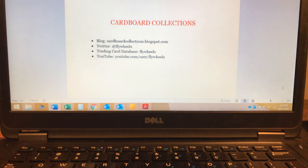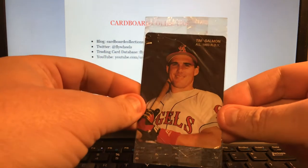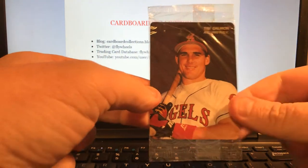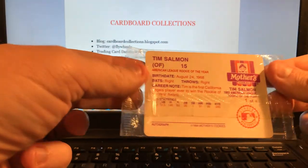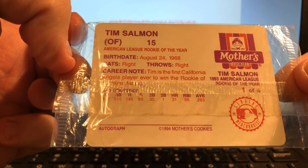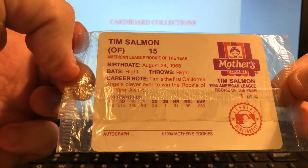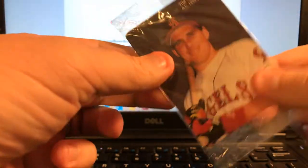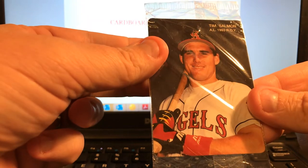Another PC of mine that I've neglected for a long time, picking up anything new, is Tim Salmon. And here you can see, sealed in this little cellophane pack, we've got a Mother's Cookies from 1994. This is my first Mother's Cookie card, I believe. So, very cool.